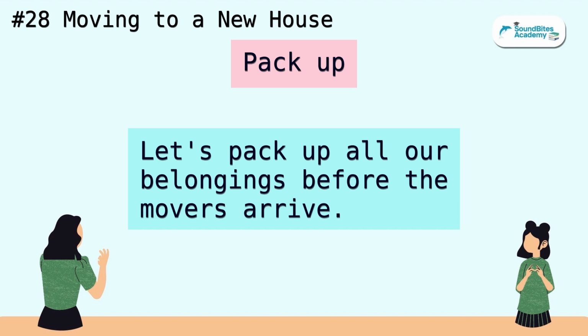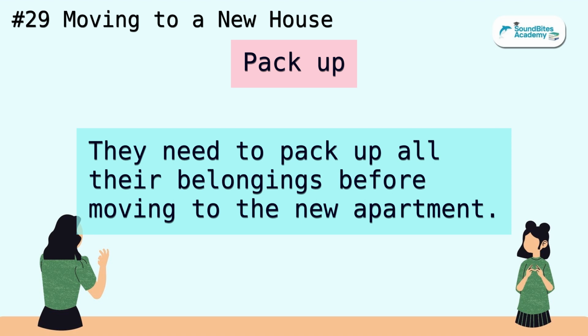Pack up. Let's pack up all our belongings before the movers arrive. They need to pack up all their belongings before moving to the new apartment.